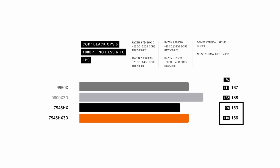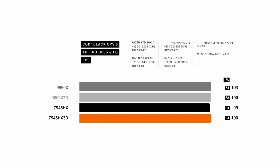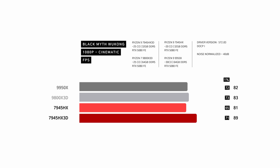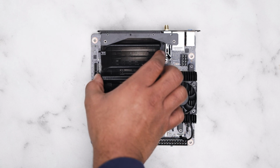In Call of Duty Black Ops 6, we get a 9% lead in 1080p, just below the 9950X, a 3% lead in 1440p, and basically no difference in 4K. Lastly, in Forza Horizon 5, a smaller 5% lead in 1080p and a 3-frame lead in 1440p, and within a margin of error in 4K. There are some scenarios where this CPU beats the 9950X and 9800X3D. I have a possible theory: it being the only 16-core X3D chip in the lineup gives it a small advantage in some 1080p titles.